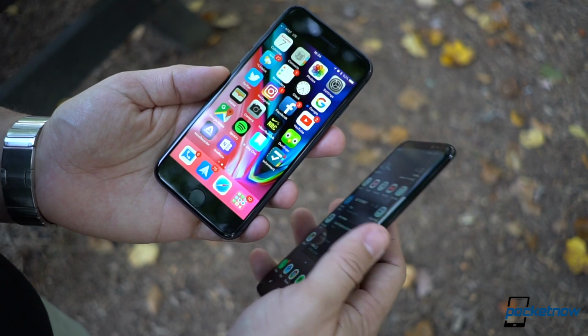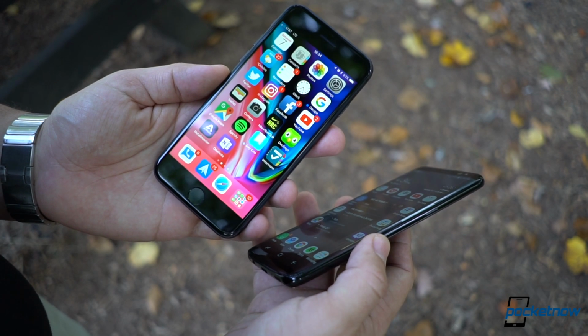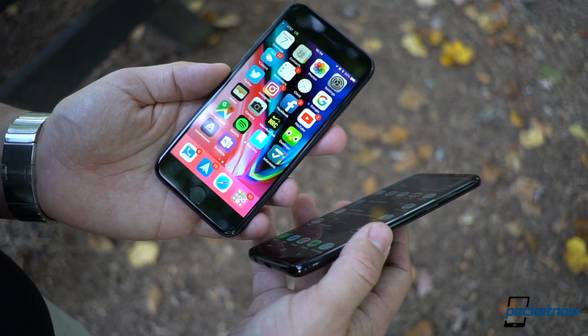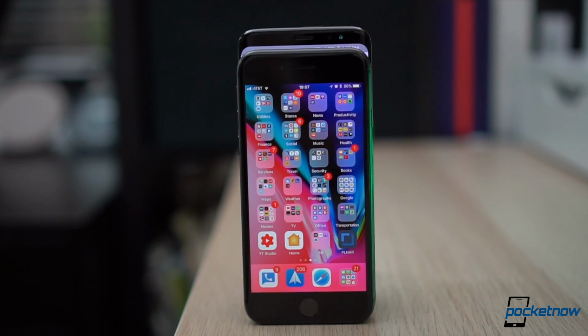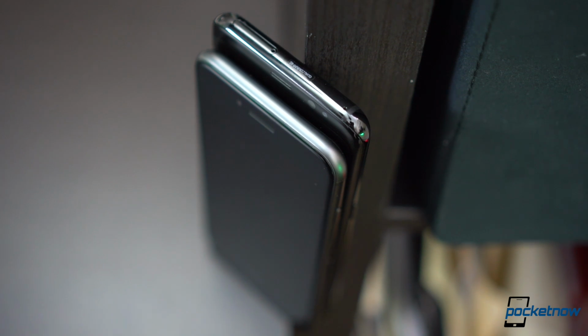Now, even if these are the smaller variants of their respective lineups, the dimensions couldn't be more of a disparity. The Galaxy's new approach to a taller aspect ratio has the Galaxy S8 being 10mm taller, 1mm wider, nearly a millimeter thicker, and 7 grams heavier than the iPhone 8.